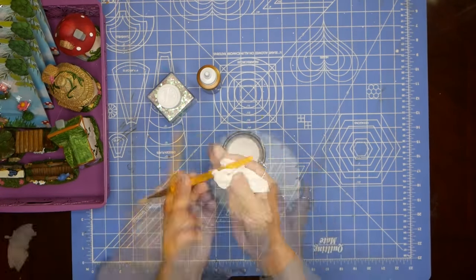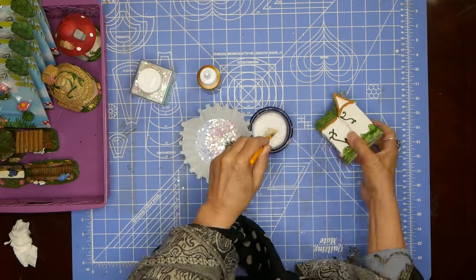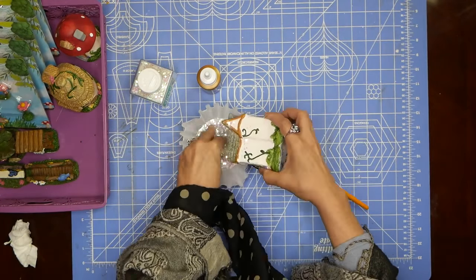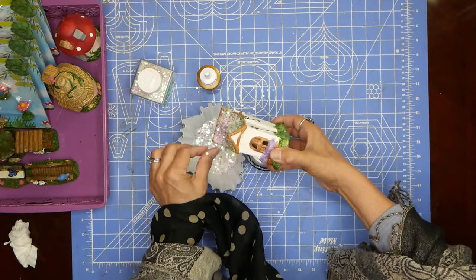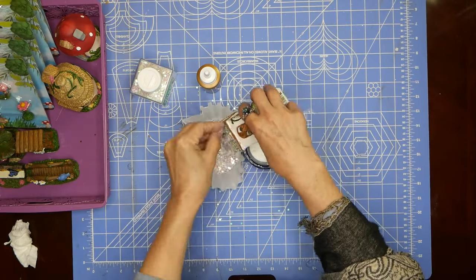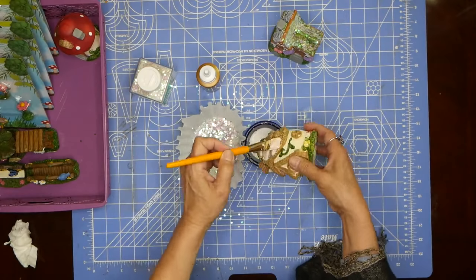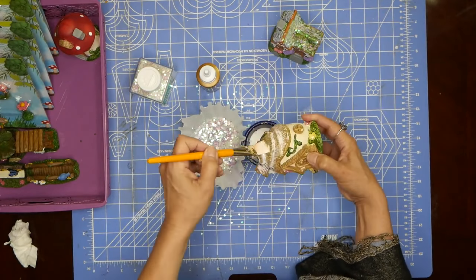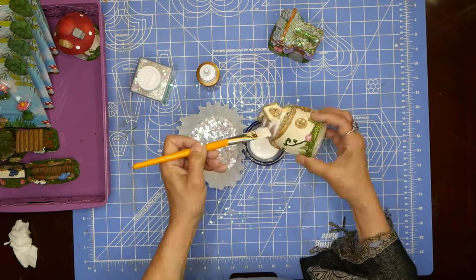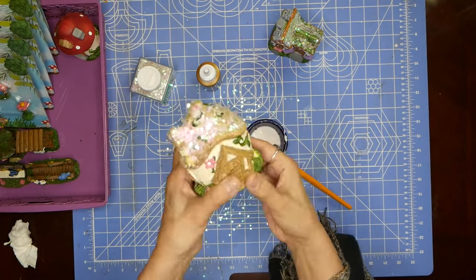I decided to make some Mod Podge. That's two parts glue and one part water. I got a coffee filter and some iridescent glitter. The idea here is that I don't have a whole lot of light, right? So if I put some glitter on the top of the roof, I might get a little glimmer shimmer from the little bit of light that's there onto the rooftops.